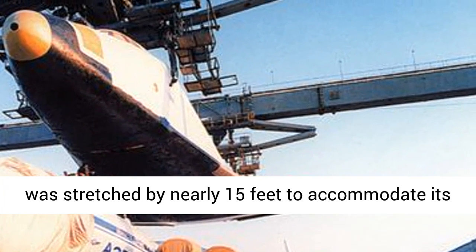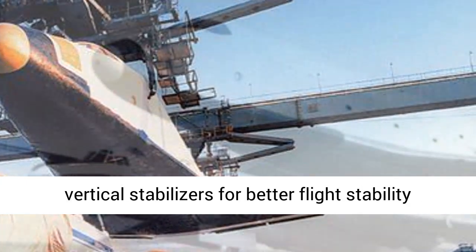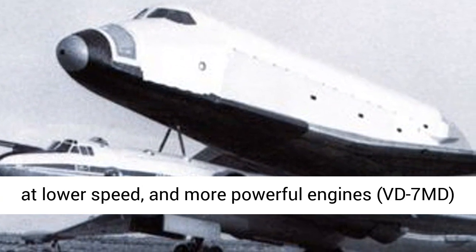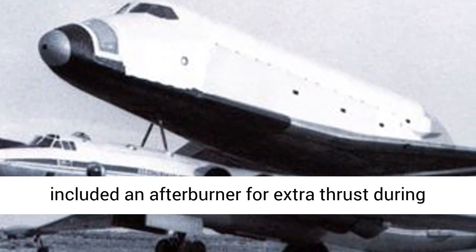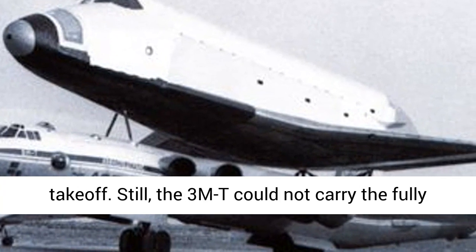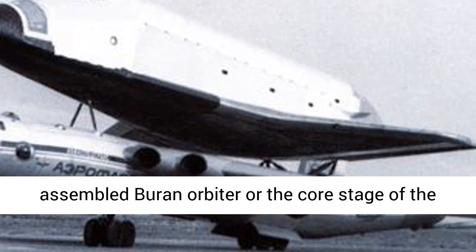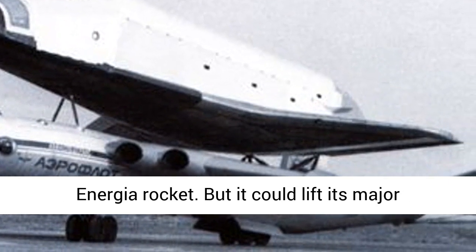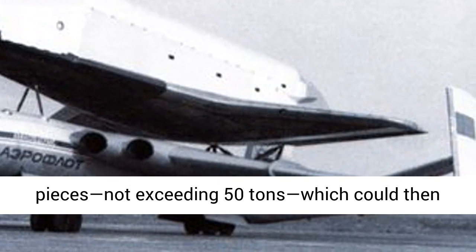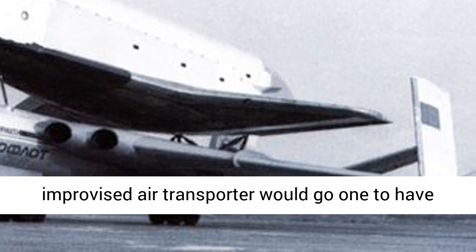The fuselage of the bomber was stretched by nearly 15 feet to accommodate its cargo. Its single tail was replaced with dual vertical stabilizers for better flight stability at lower speed and more powerful engines. VD-7MD included an afterburner for extra thrust during takeoff. Still, the 3MT could not carry the fully assembled Buran orbiter or the core stage of the Energia rocket. But it could lift its major pieces, not exceeding 50 tons, which could then be assembled at Baikonur Cosmodrome.